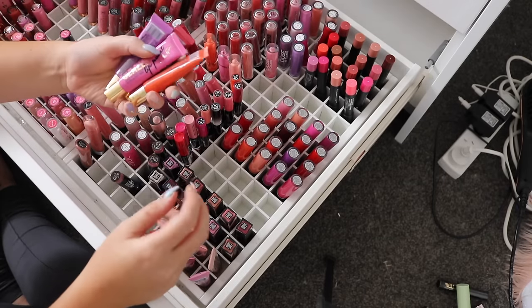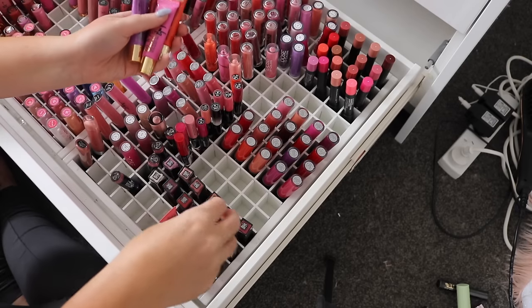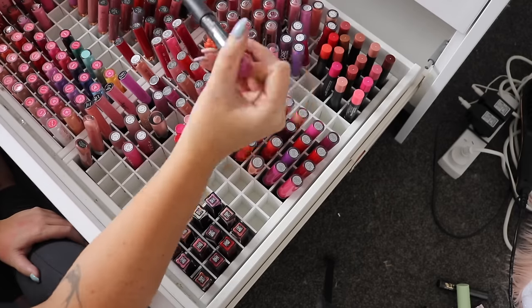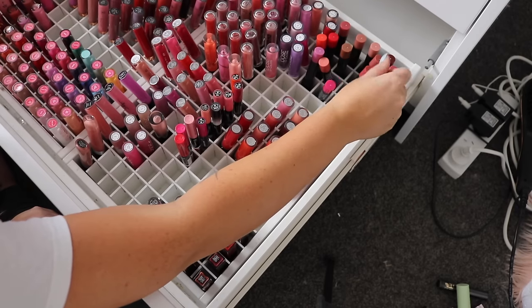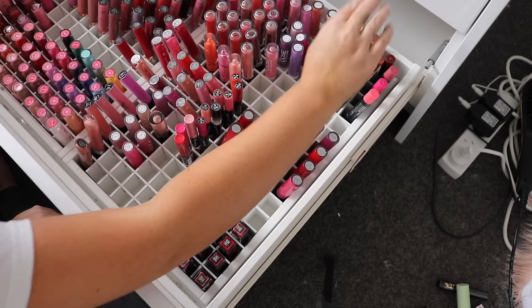I don't really reach for these that often, but they are a good dupe for a similar product to the Melted lipsticks by Too Faced. They're a little bit more lip glossy. And then back there are my, what are these? Paint and Polish lip pencils. I really like these as well. They're just so pretty for an everyday wear kind of product. So I'm just gonna keep them for personal use, even though some of them are discontinued.